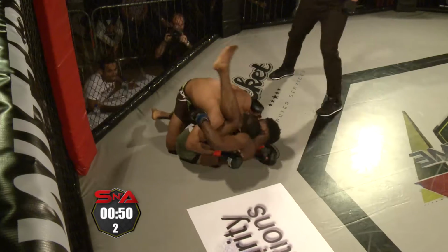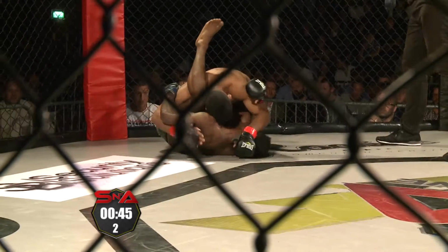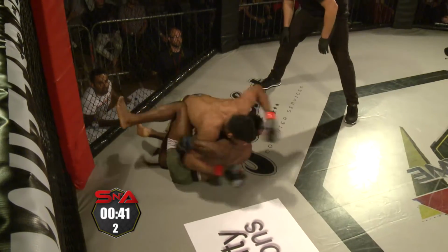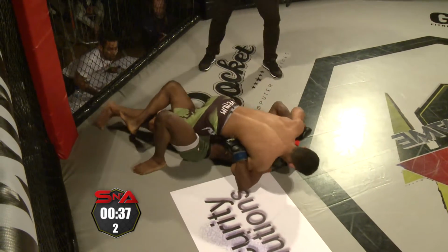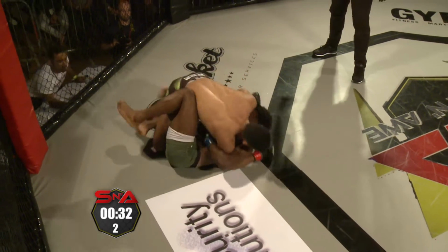Good work though from Fielding there. Yeah, if Jawany's going to pull this right leg through, well, perhaps we'd have had an instant high guard there, but as you say, great work from Fielding, just flattening him out, keeping the pressure on. Great hips there from Scott though.